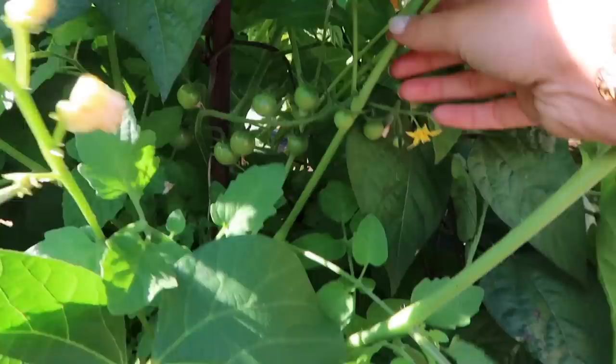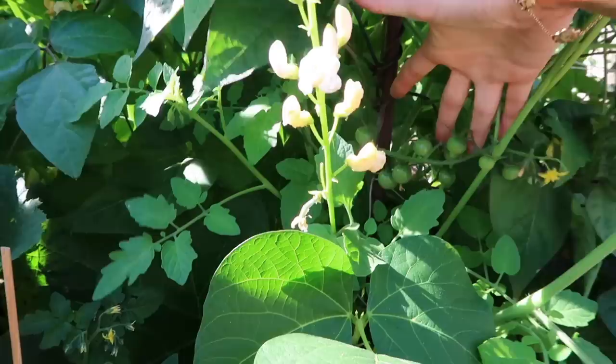Yeah, definitely need to do some cutting back because there's loads of tomatoes in here, but they're completely overshadowed by the beans and the squash in there. Squashed by the squash, and I don't want all of these lovely little tomatoes to go to waste, so I've got lots of tidying I need to do, give everything a really good feed. But first of all, let me show you the greenhouse.